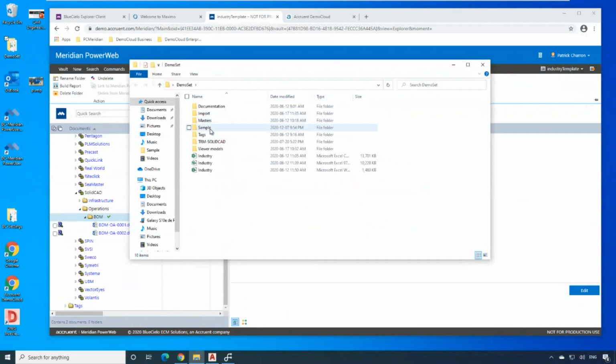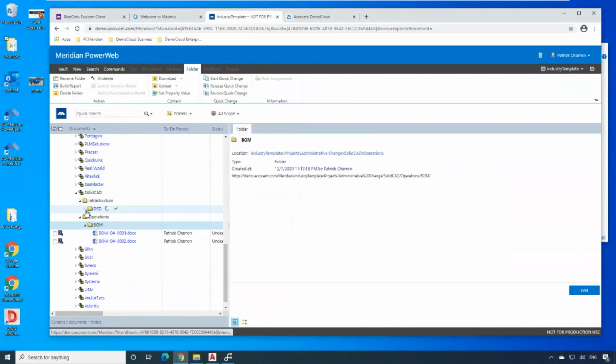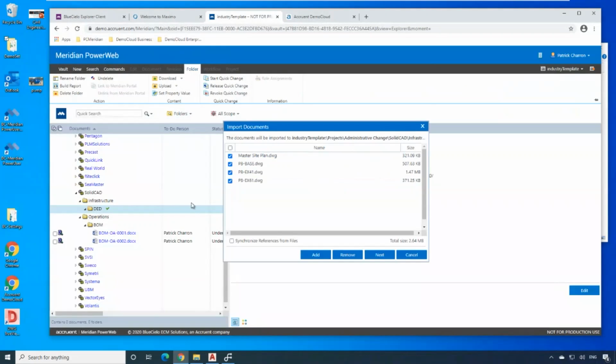Also, you might receive those documents from an external party. As an example, let's just look at the import right here. I've got a set of 4 different files, and I want to import these into Meridian. So I'm just going to go into that DED folder right here, take all of these documents and drag them directly into Meridian. Even if it's a web interface, it does allow drag and drop of documents from your workstation to the interface, and it captures all of those dragged documents and will save them into the selected folder structure.